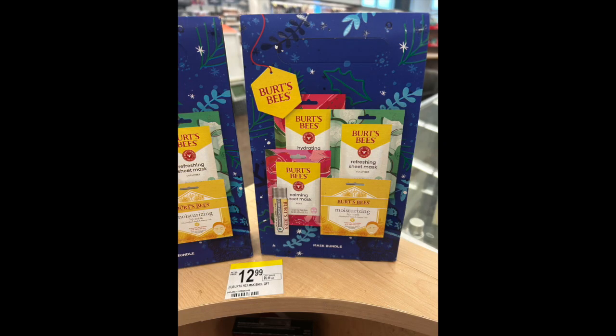And then also not on clearance just yet, but a lot of the very cute Christmas Burt's Bees. I mean, if you wanted to gift this with $10 in Walgreens cash and pay $2.99, I think anyone receiving this would be so happy. It's a very thoughtful gift.